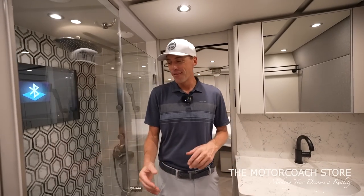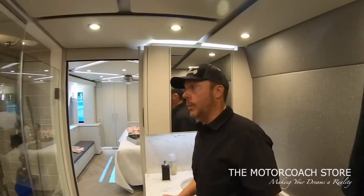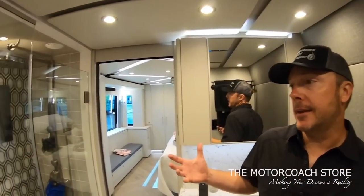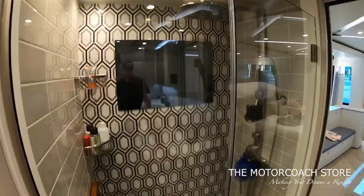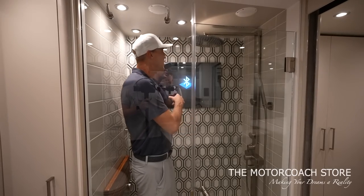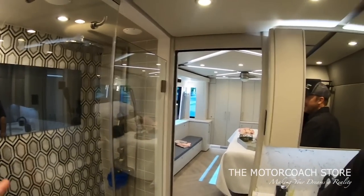So one of my favorite parts about this coach is this huge shower in the middle of the coach. One of the other things we're kind of known for is really big showers. That's something I always hated in some of the coaches, is a small, tiny shower. So we put pretty much the biggest showers you're gonna find in the industry. You've got a huge TV. And can you put YouTube on that TV and watch RVing with Andrew Steele while you're in the shower? Of course, it's already favorited on there, so you can catch up on all your latest videos.